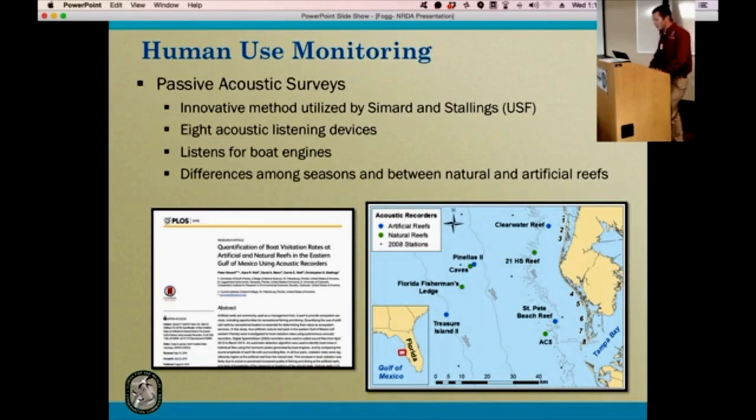And below is also the publication. So we are using the same methods to address the human use monitoring requirements associated with NRDA-funded artificial reefs. The photo on the left at the bottom is what one of these acoustic data loggers looks like. Right now it's gray, but before it's deployed, it's painted bright blue with anti-fouling paint to prevent a bunch of growth on the unit itself.